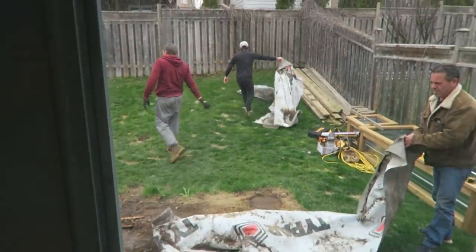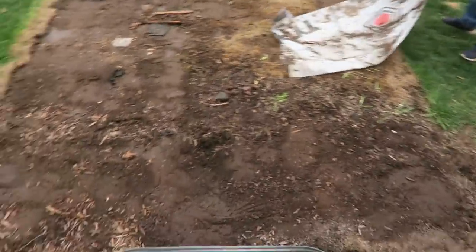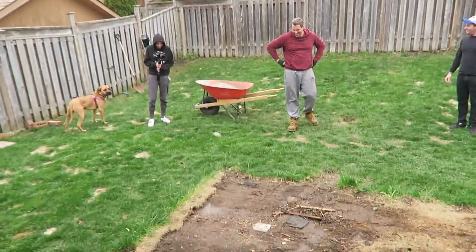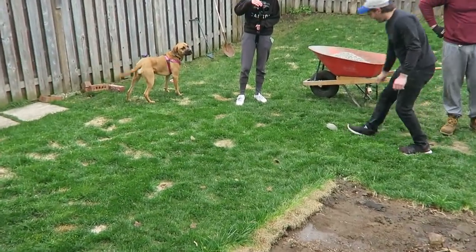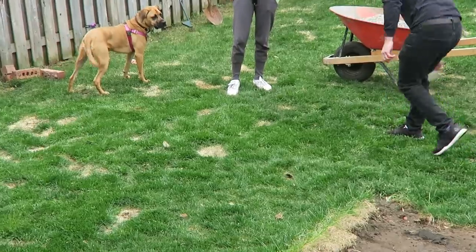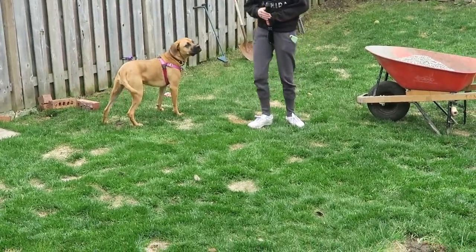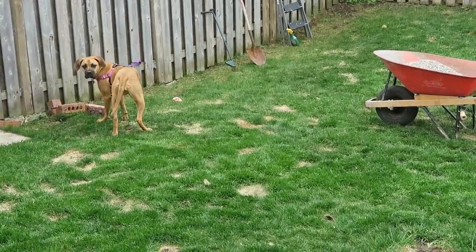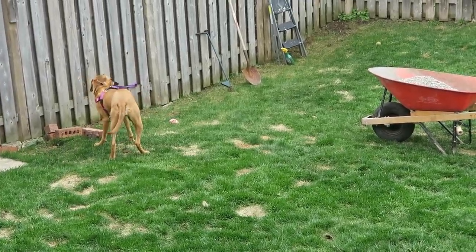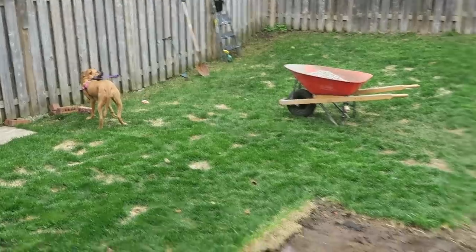So the guys are here, we got the troops. Where'd the deck go? Chloe's filming, Cashew's eating a bone. Is she crying? She might have to come inside. Oh, okay. You wanna bring your bone inside? I had to tie her to the fence, which she probably doesn't like because the gate's open.